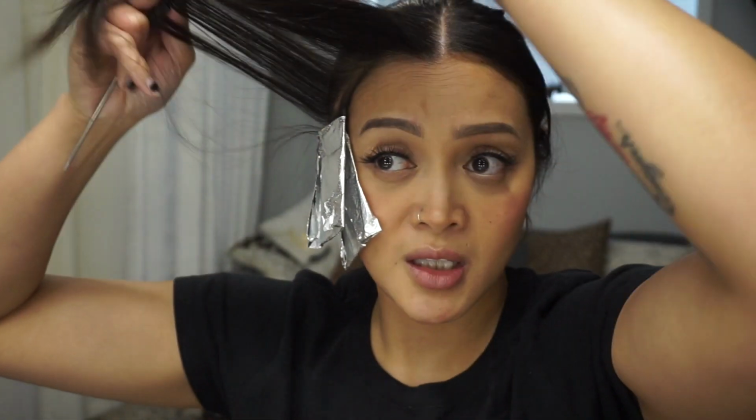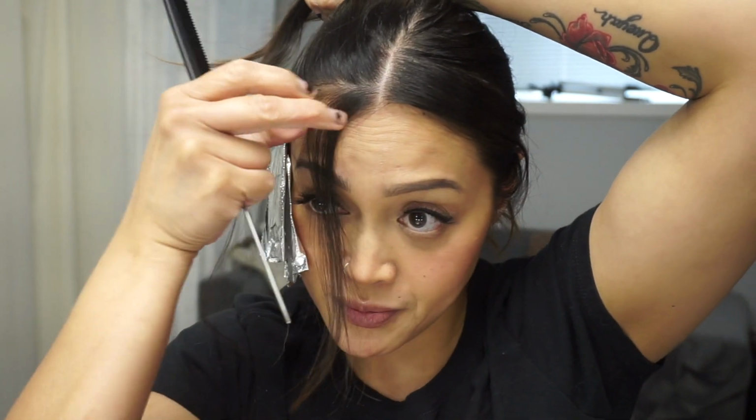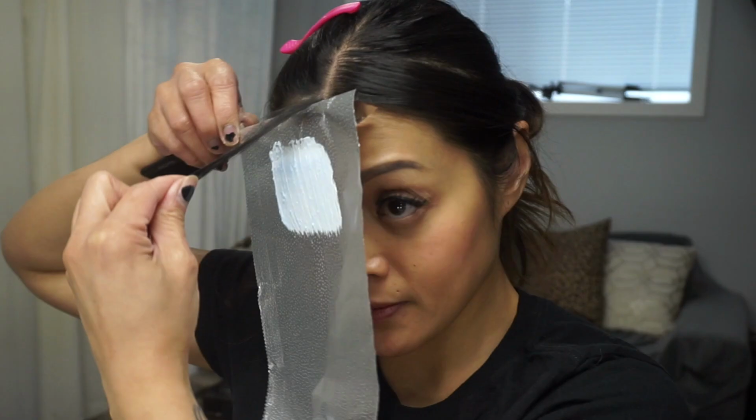So I'm basically just gonna keep taking these vertical sections. I will have to start incorporating some of this, so I might have to do a small section because I don't have that much hair to add onto it here. So we will do this for now.